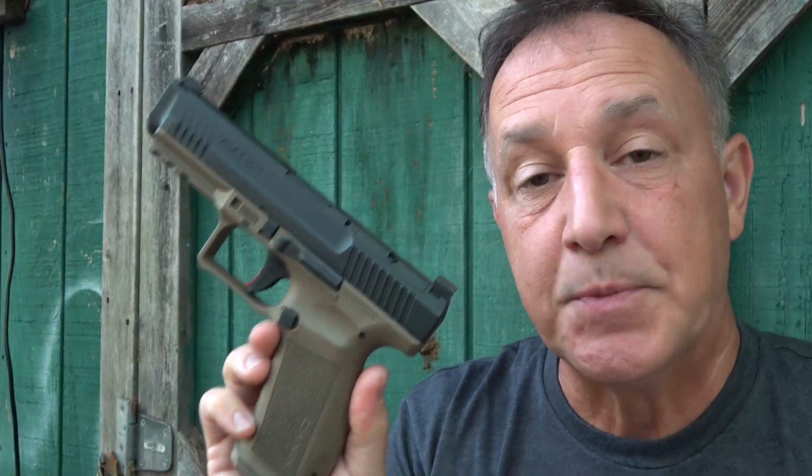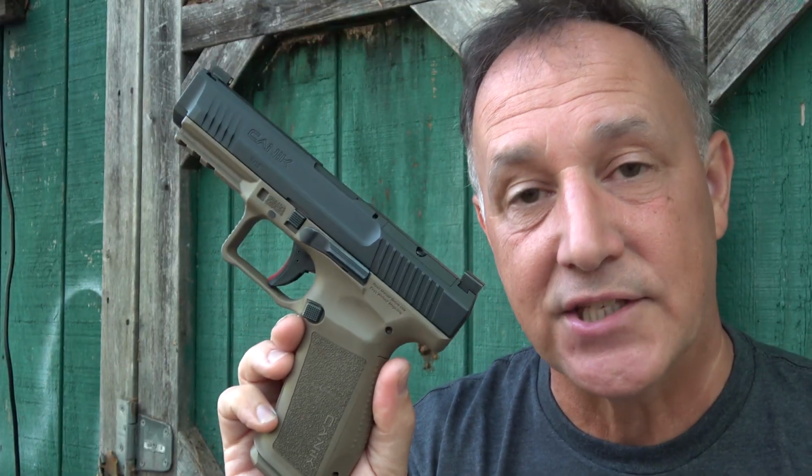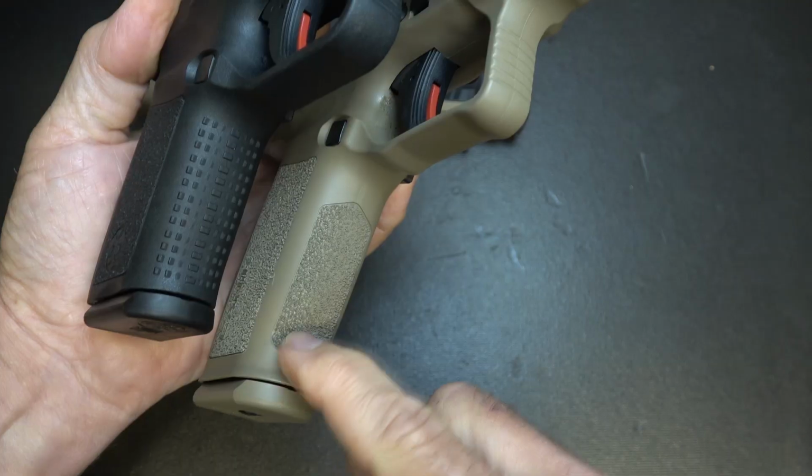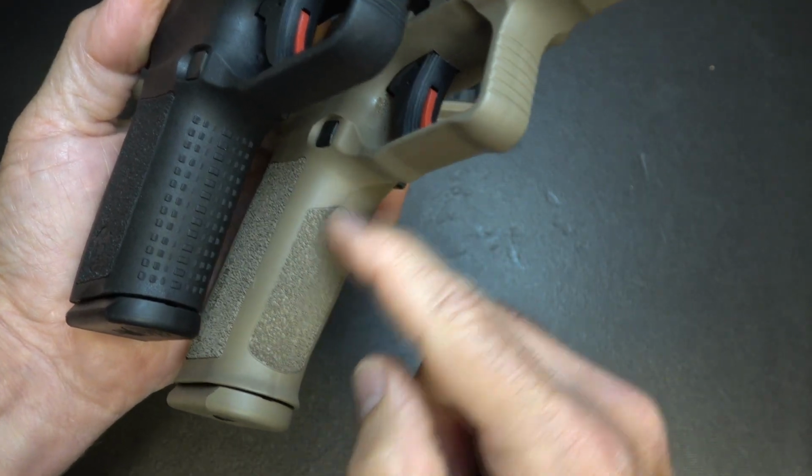Now, this particular model is the METE SFT. Okay, is that right? Yeah. With the laser etch text. The Laser X.